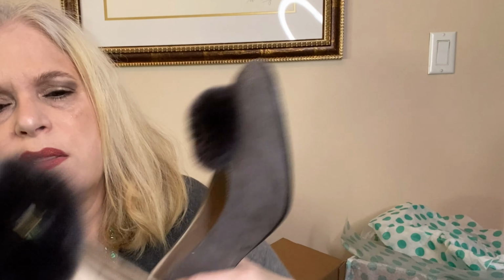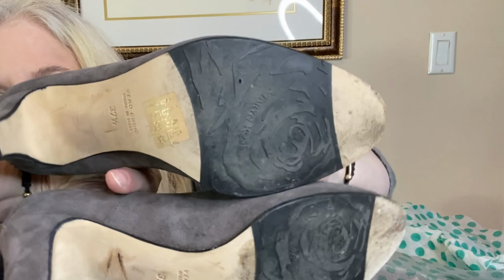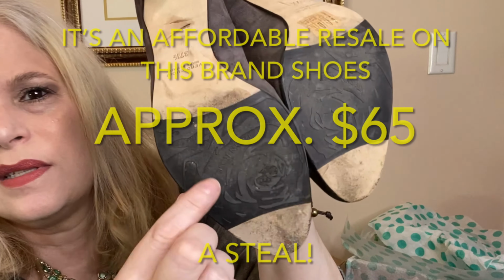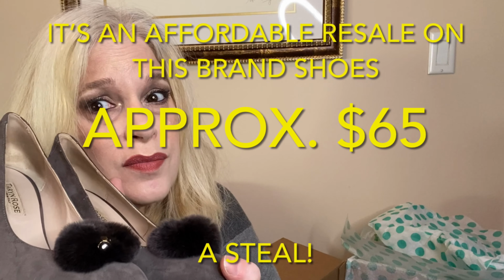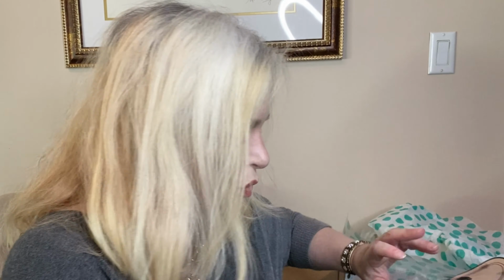These have very little wear. I mean, maybe worn once. And I love that Taryn Rose comes with the rose on it. Oh, these are adorable and it matches my outfit today. These are beautiful. So I'm getting some interesting designers that I don't normally get. Taryn Rose, Tadashi. Let's get some more shoes.